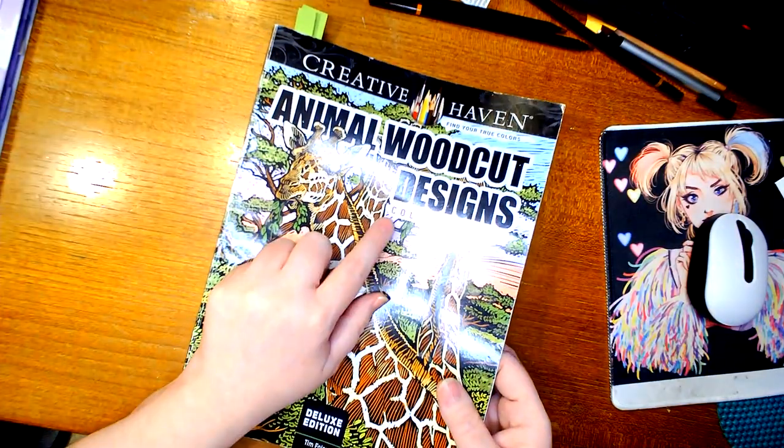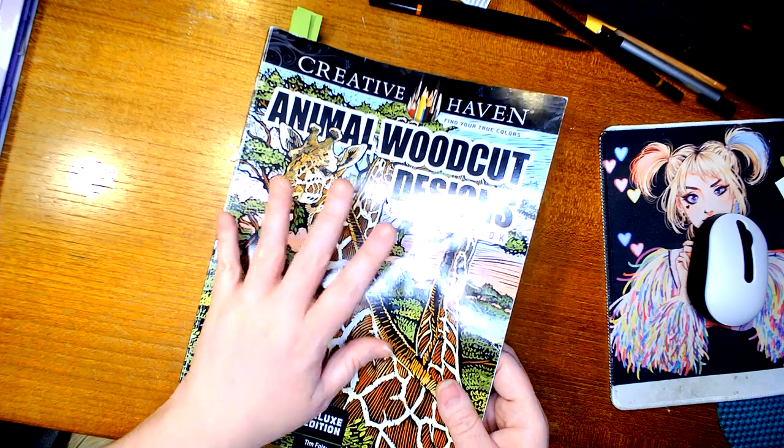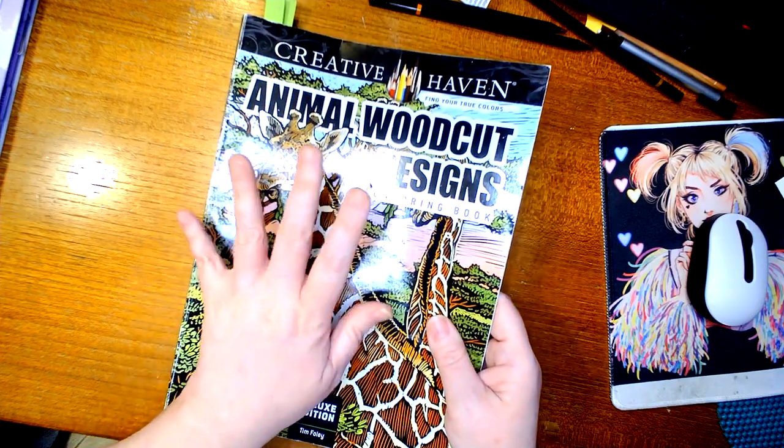The rest of his books, well, except for his monster one. I'm not too big on that monster one. But the rest of his woodcut designs, I have finished.